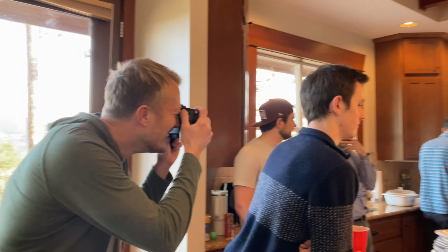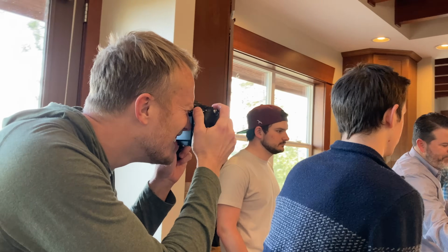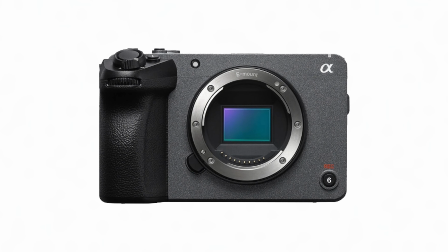And because the A7S III is more of the hybrid shooter camera, it comes with an EVF, whereas the FX30 does not. And I've actually used the EVF when I'm outside and I can barely see my display. I'll just go into my EVF and be able to really properly expose my shot, and I find it very useful. And it's not surprising that the FX30 doesn't have an EVF because it's made first for video, secondary for photography.